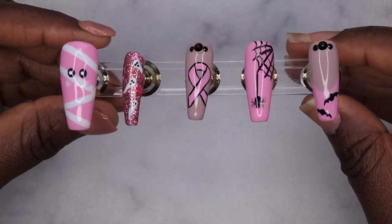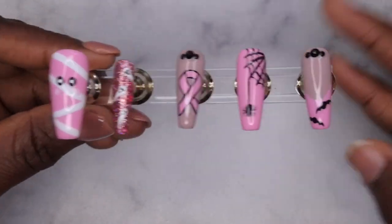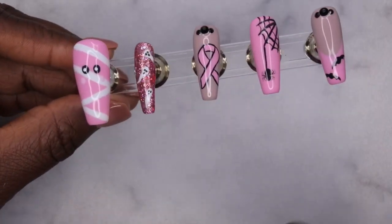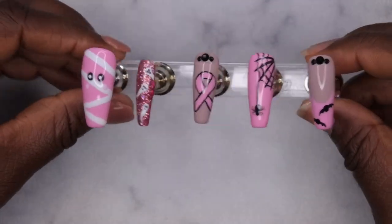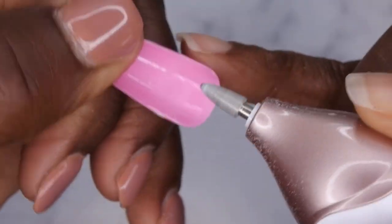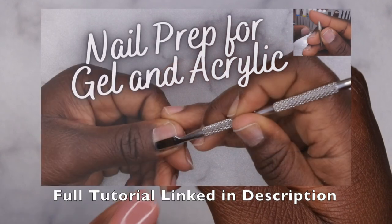I am going to show you all another way to apply your press-on nails. A way that I love to apply my press-on nails to get them to last for 2 to 3 weeks is to apply them with acrylic, and so I want to show you all how to do that. I'm only going to demo it on one nail, but I just want you all to get the idea of how to apply it. When applying press-ons with acrylic, prep is really important, so you'll want to go ahead and etch the inside of your press-on nail to allow for better adhesion. And then after you're done etching the inside of the nail, you'll dust it off. Then you'll want to go in and prep your natural nail.